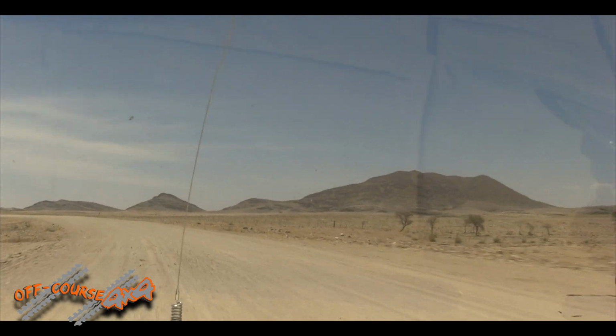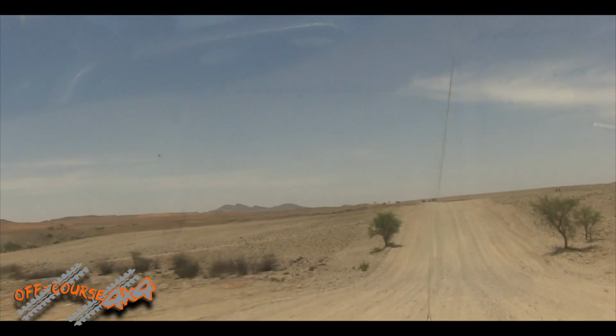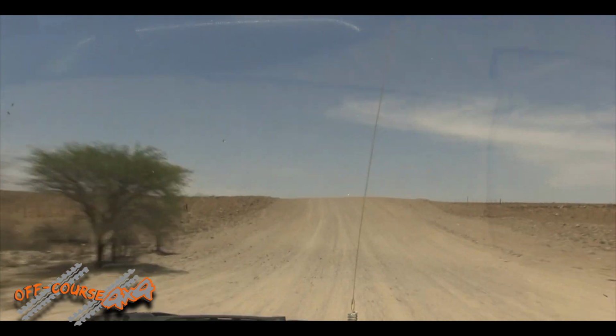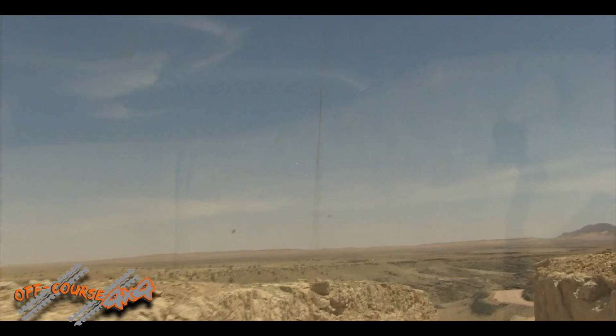The land shows its hard, bare existence, and then all of a sudden some kind of beauty or specialness jumps in your face from nowhere. Such is the Kuiseb River Canyon that pops up in front of us.